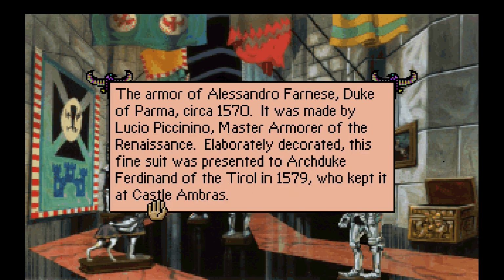The armour of Alessandro Farnese, Duke of Parma, circa 1570. It was made by Lucio Piccinino, master armourer of the Renaissance. Elaborately decorated, this fine suit was presented to Archduke Ferdinand of the Tyrol in 1579, who kept it at Castle Ambras.